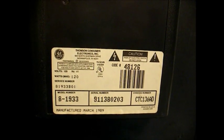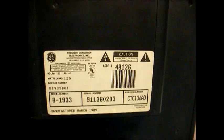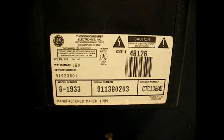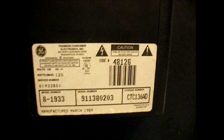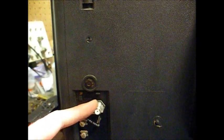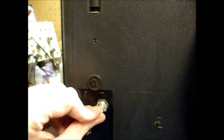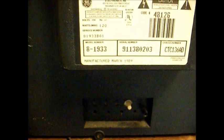And here's the label on the back of the set. Being from 1989, this was a Thomson Consumer Electronics set with the old RCA address. Uses a CTC136 AD chassis, manufactured March 1989. And over here we have our antenna inputs. We have a coax input for cable, or if you want to use the 300 ohm connectors, you just simply move this link to this position here, and that will allow you to use the 300 ohm connections. Here's our cable and normal switch. And here's our sharpness control as well as our drive and bias controls for the CRT.